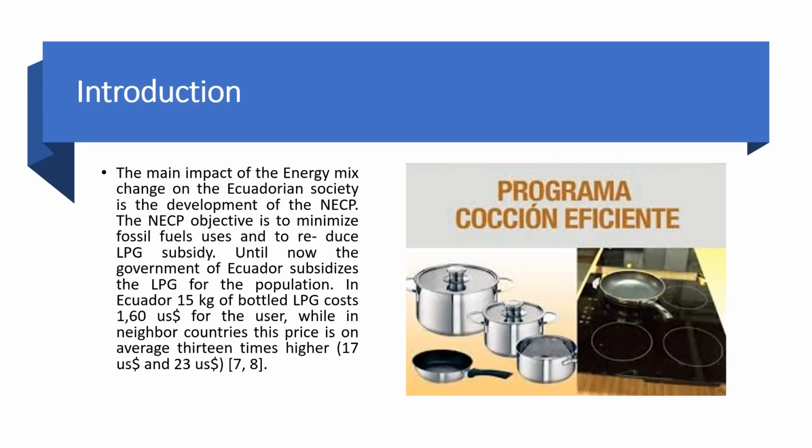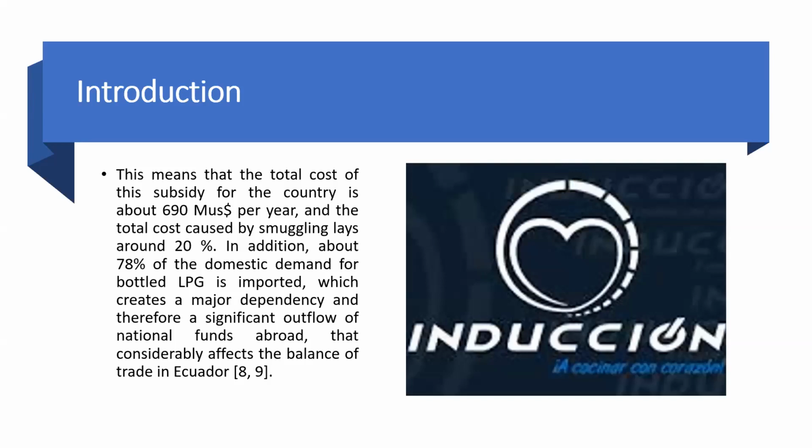In Ecuador, a 15 kilogram LPG bottle costs $1.6 for users, while in neighbor countries this price is 30 times higher. That means that the total cost of the subsidy for the country is $690 million per year. And the total cost caused by smuggling lies around 20%.